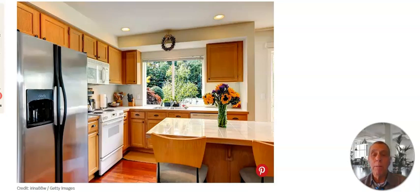Number 4. Fluorescent lighting. Harsh, outdated, and uninviting. Buyers prefer warm, layered lighting: recessed LEDs, pendant lights, and under cabinet glow-ups.